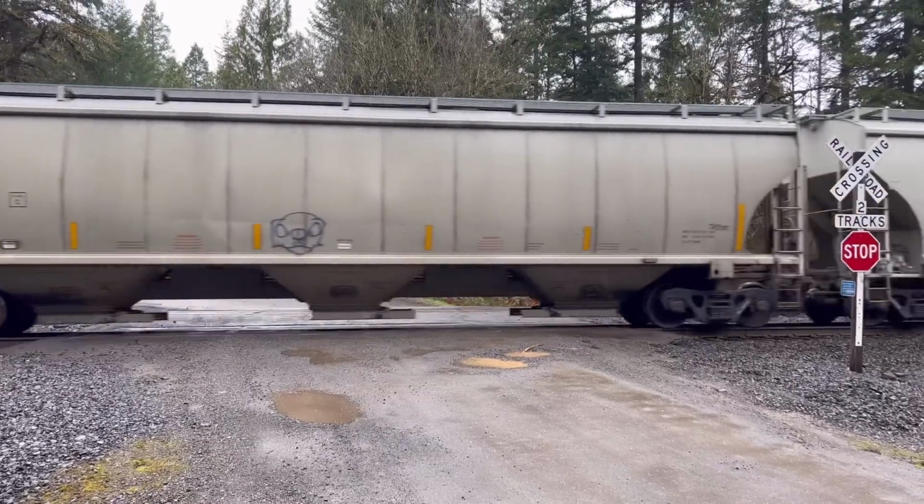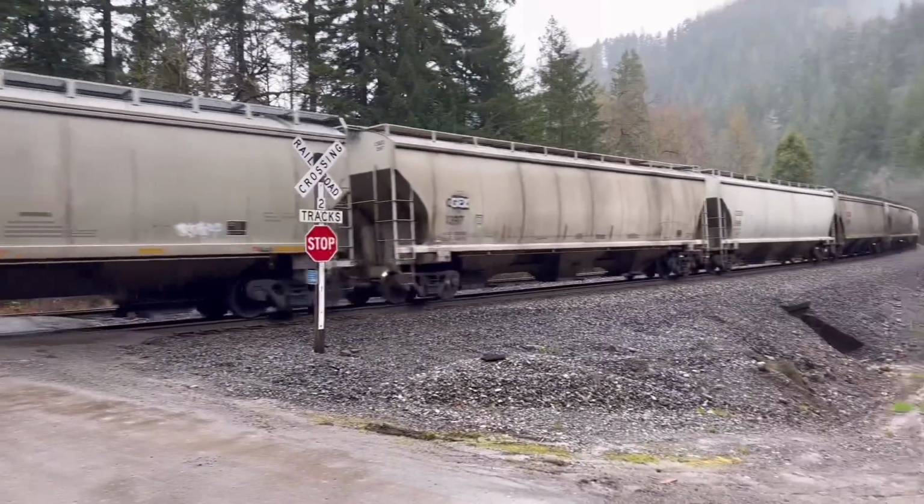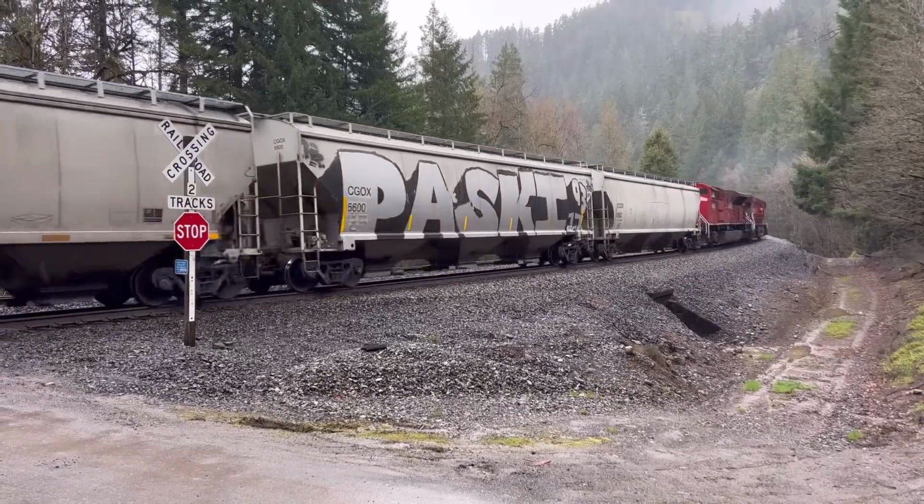It will be more than 2.5 hours before this train reaches the top of the grade, and that's if they don't stop. And the helpers will then cut out of the train at the south end of Cascade Summit.